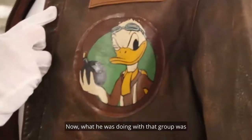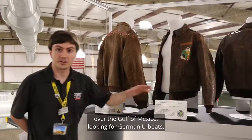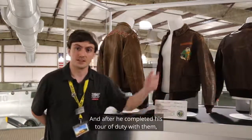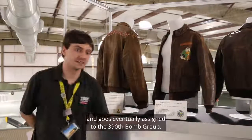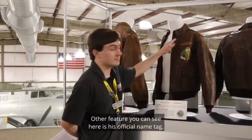Now, what he was doing with that group was that he was flying B-26 Marauders over the Gulf of Mexico looking for German U-boats. And after he completed his tour of duty with them, he immediately turned around, re-enlisted, and was eventually assigned to the 390th Bomb Group. Other feature you can see here is his official name tag.